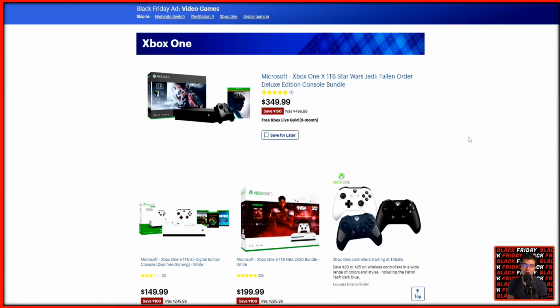Moving on to the final portion of the ad, you have the Xbox One section, which includes a ton of good deals on consoles, and the headliner here is the Xbox One X 1TB with Star Wars Jedi Fallen Order, the Deluxe Edition, and on top of that, they throw in 3 months of Xbox Live Gold, a very solid deal, and that doesn't even count once you get in the box. Of course, you get some free trials and whatnot, a couple of weeks of Xbox Game Pass and Live, but this is a very good price for the most powerful console on the market right now. In fact, traditionally, this Black Friday, it seems they're going for $399, so you're saving essentially an extra $50 if you get the console at Best Buy.